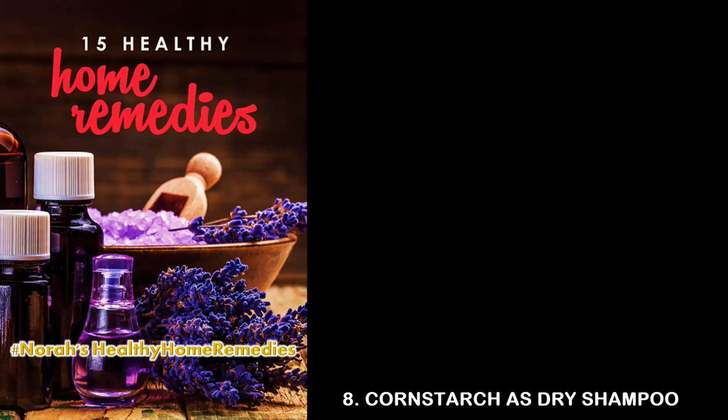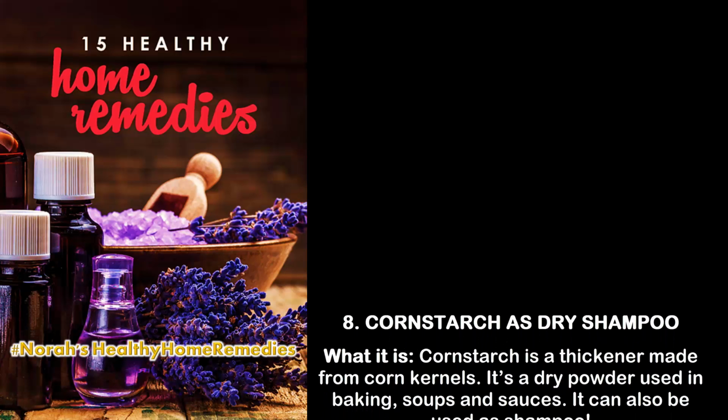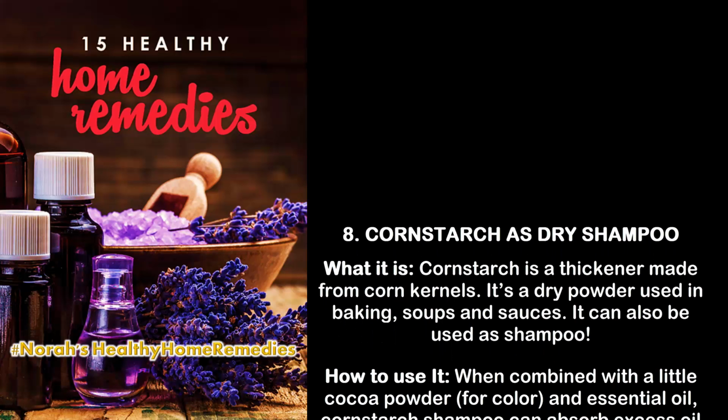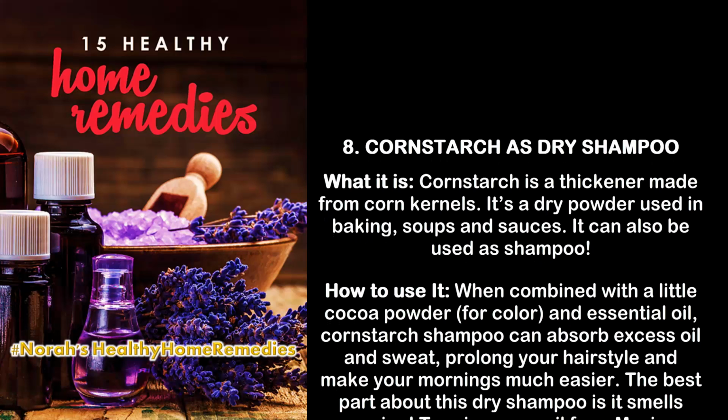8. Cornstarch as dry shampoo. What it is: cornstarch is a thickener made from corn kernels. It's a dry powder used in baking, soups and sauces. It can also be used as shampoo.